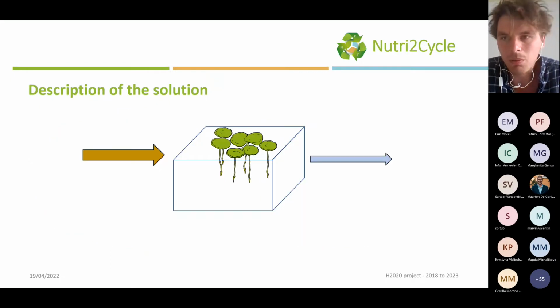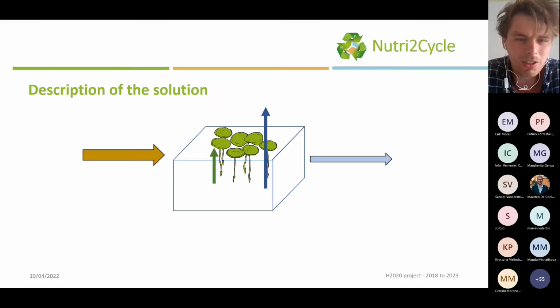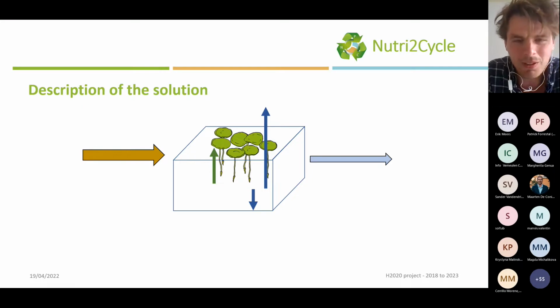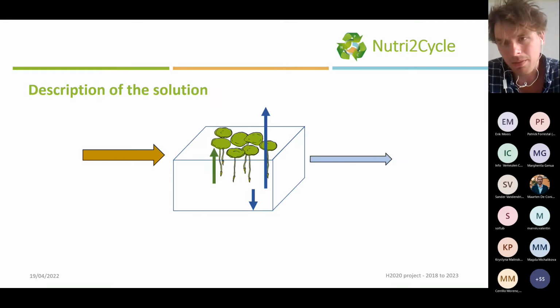So how it actually works, you can tap also 3 times, Maarten, because there are some animations, I believe. So what you have here is, let's say, the mass balance of our duckweed ponds. So we put agricultural waste streams in it, and in particular, we focus on manure and its derivatives from treatment.